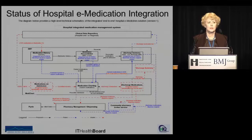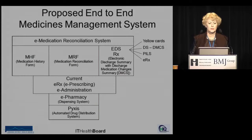The medicines reconciliation system is provided by Orion. The electronic prescribing administration and pharmacy dispensing systems are provided by iSoft, and we also have Pyxis automated drug distribution systems. So the interfacing is very complex, and we have phase 1 interfacing and future functionality interfacing planned. This is the idiot's guide to the interfacing. This is the version that I prefer, because I'm not an IT expert.